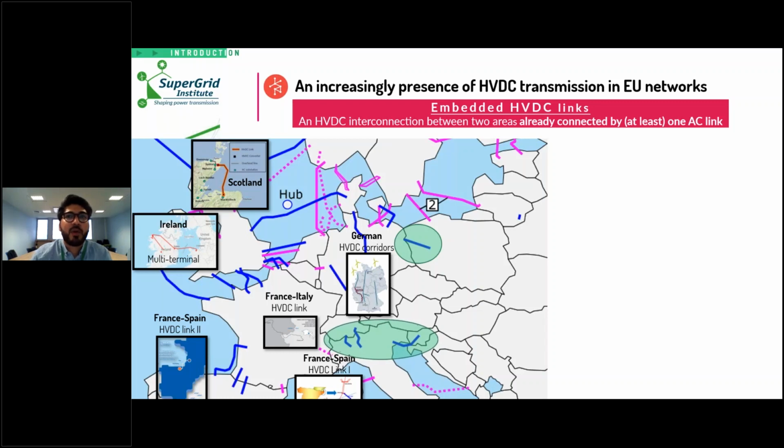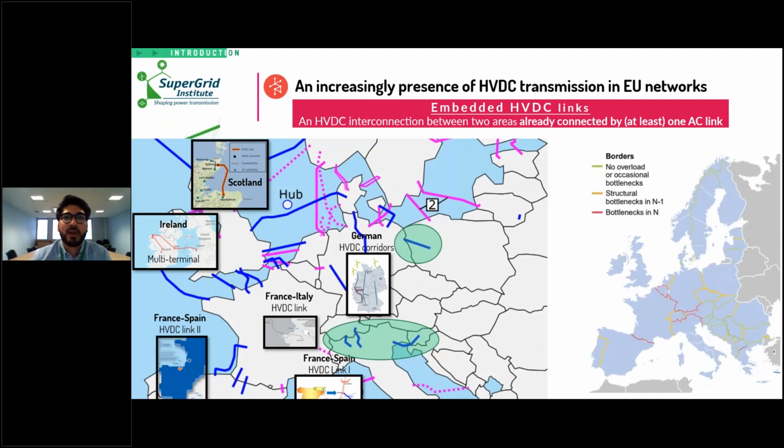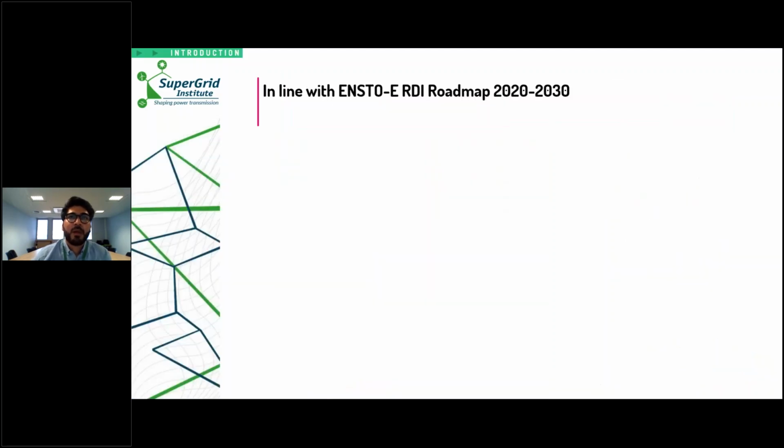So we can only expect more of them coming in the future, because there is a need for better European interconnections with HVDC that offers lots of flexibility and can be a solution for bottleneck issues in the actual system. This high volume of HVDC links and maybe multi-terminal links in the future have been identified by the TSOs as a challenge that needs to be addressed by research, development, and innovation.